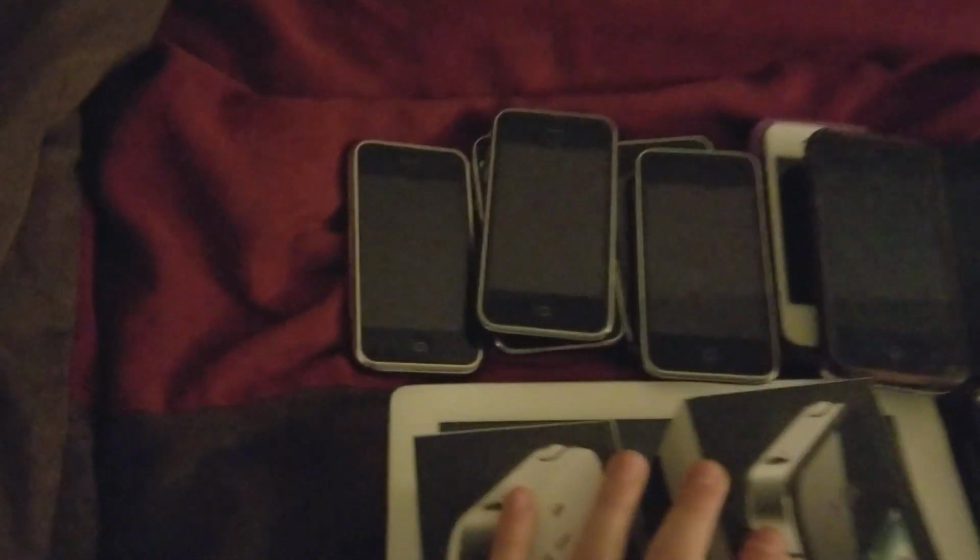So it's going to go from oldest all the way to newest, iPods, and then miscellaneous, I guess. But let's get straight into it.